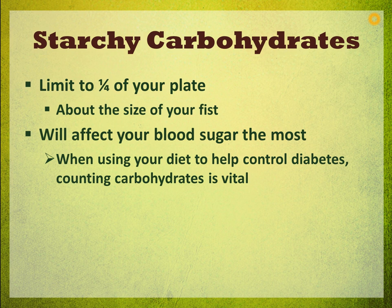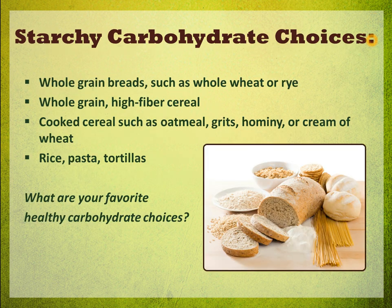Starchy carbohydrates. As we have discussed, one of the smaller sections of your plate is where you place starchy carbohydrates. Remember, carbohydrates drive your blood sugar. Therefore, when trying to control diabetes with diet, it is important to consider carbohydrate intake. Using the plate method is a wonderful way to limit your carbohydrate intake to a reasonable amount that will help you gain control of your blood sugars with greater ease. What is a starchy carbohydrate? You can see a list of a few on the screen: whole grain breads, etc.